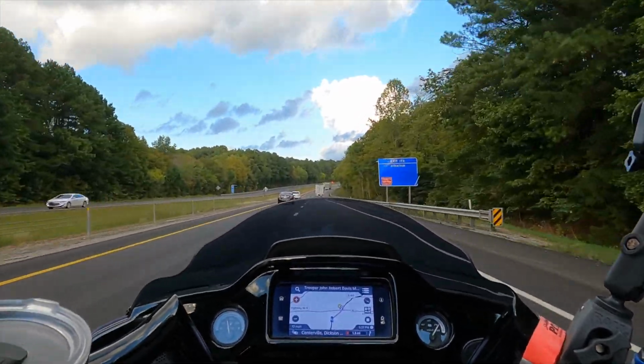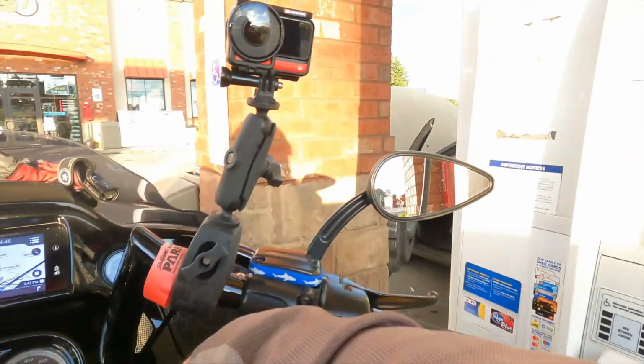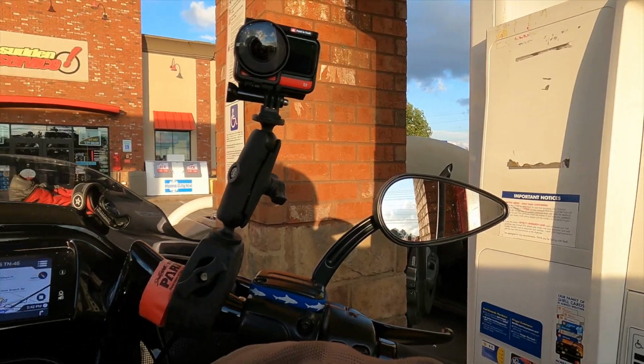All right, guys, we made it to Dickson, Tennessee. This is our exit. That's $4 a gallon here. It wasn't that high when we left.